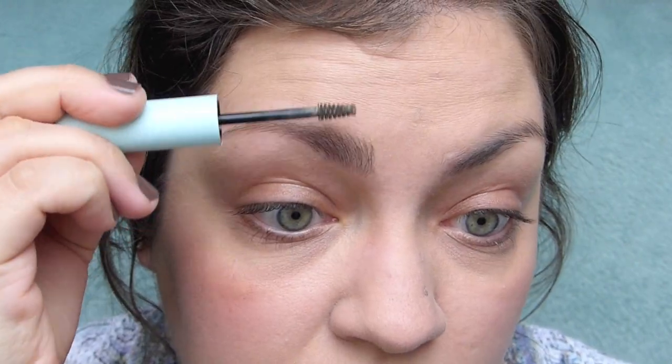Oops, that was my bad. And it's not gonna flake or smudge throughout the day, so that's awesome. Ooh, and it's got vitamin E and fruit extract in here to nourish our brow hairs. That's so nice. Brows, are you feeling pampered?